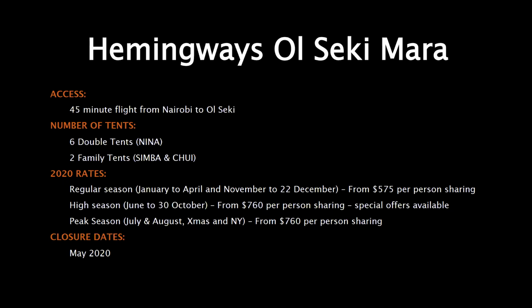Number of tents we've talked about, six doubles and two family tents. And again, 2020 rates here. We've got the 3 seasons, regular, high and peak. Now, Ol Seki is really known for its value for money, and that's really where we place this. This is known to be excellent for honeymooners, first timers, families.